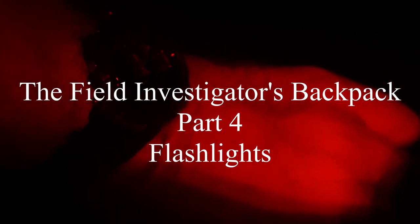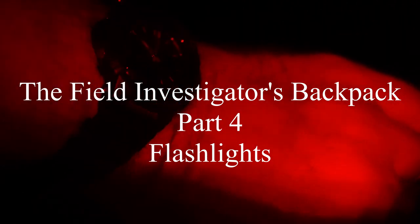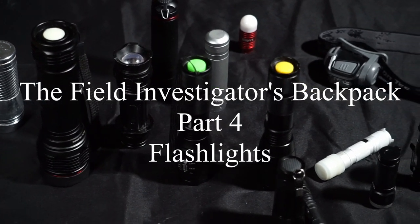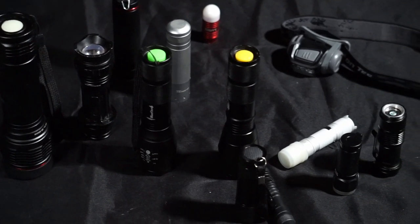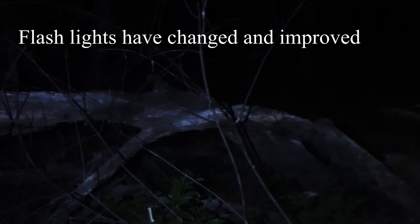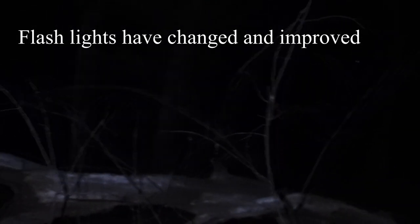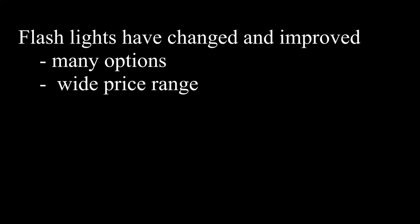So far, we've been a little abstract talking about planning and kitting. So this time, let's talk about something very concrete: flashlights, or more generally, battery-powered lights. I don't mean to insult your intelligence. I'm sure you have some experience with flashlights and have some idea of what is useful to you. But flashlights have changed a lot over recent decades, and it might be useful to review some of the options in light of what we are trying to accomplish.